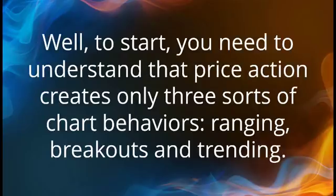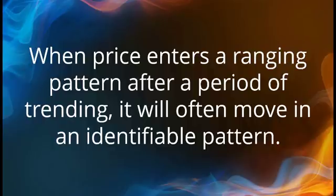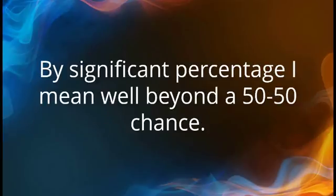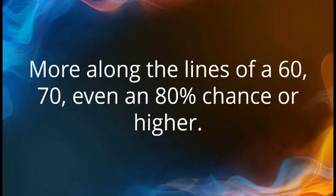Well, to start, you need to understand that price action creates only 3 sorts of chart behaviors: ranging, breakouts, and trending. And when price enters a ranging pattern after a period of trending, it will often move in an identifiable pattern. Once that pattern reaches a certain point, traders have a significant percentage chance of seeing price move in one direction. And by a significant percentage, I mean well beyond a 50-50 chance. More along the lines of a 60, 70, even an 80% chance or higher.